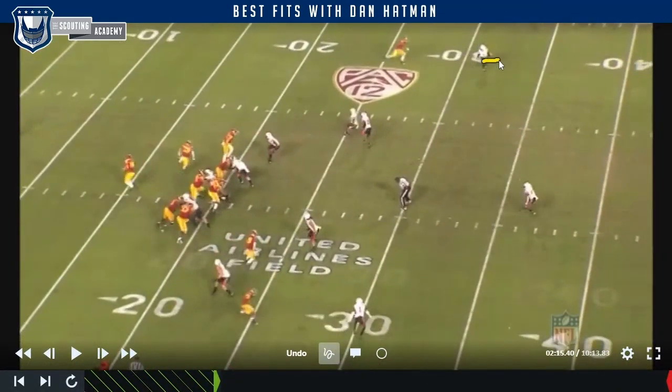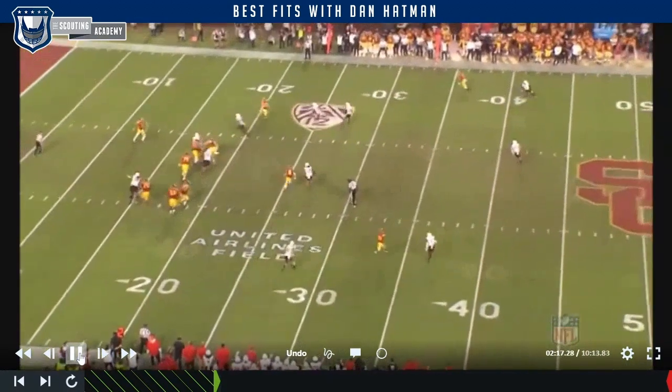So the DB is going to start to float and press to the sideline because he's feeling a vertical route. He's got eyes back inside on the quarterback. So good zone technique. But Pittman's going to tuck right in behind him, right on his rear end, to get what they call the blind spot. And when he does that, boom, he's able to settle down and come out of that.